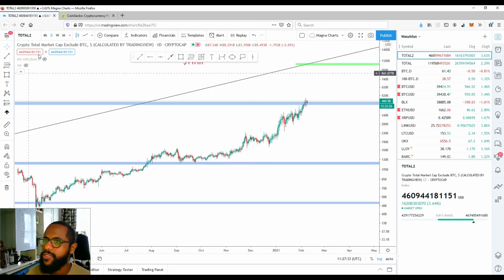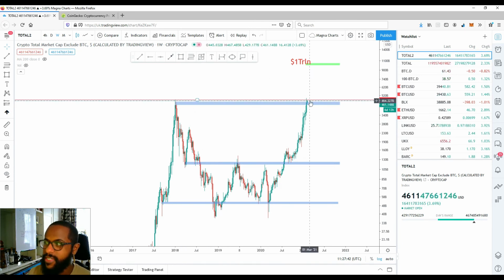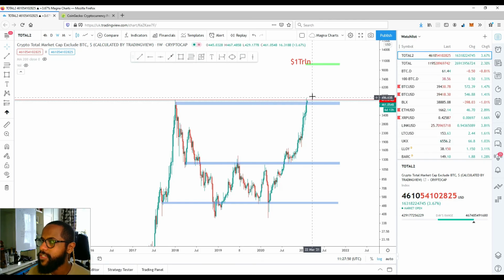The one thing I'm looking at as well is the fact that we are almost above the previous all-time high. We did breach it, but we have not closed above it decisively. So when that happens, I think it will happen this month, a proper push past it, and then we'll get into the 500 billion and beyond.